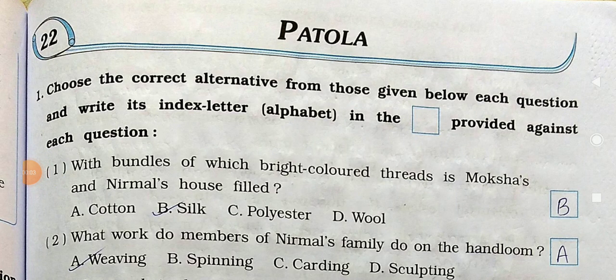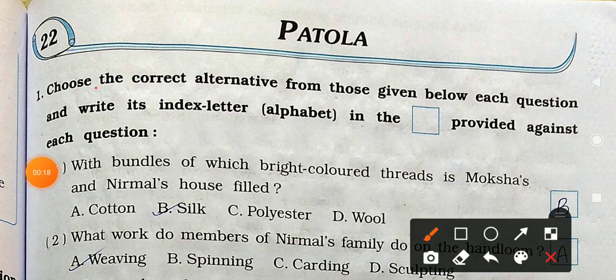Standard 4 subject, Environmental Studies, and today I'm going to explain from your workbook chapter 22. Chapter name is Patola. Here is given first MCQs. Choose the correct alternative from those given below each question and write its index letter alphabet in the box provided against each question. So the first question is, with bundles of which bright color trait is Moksh's and Nirmal's house filled?